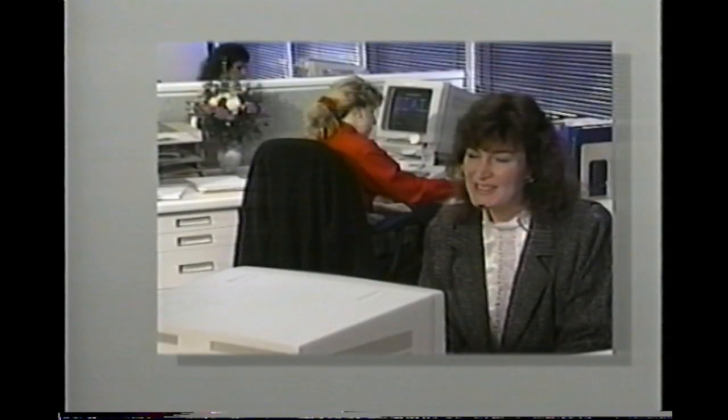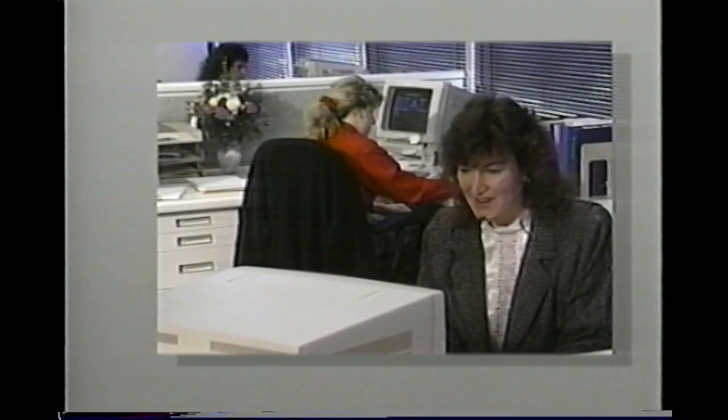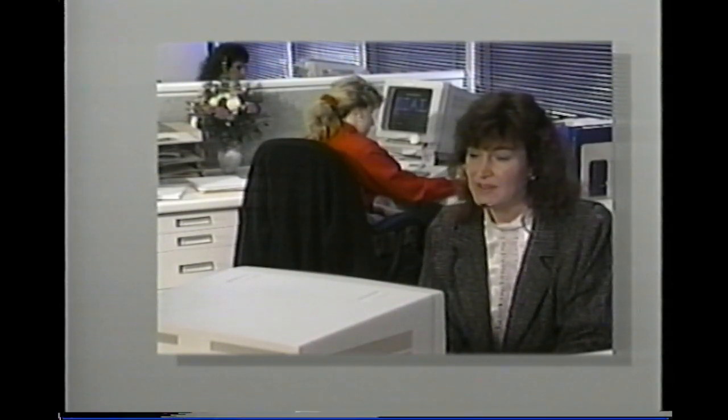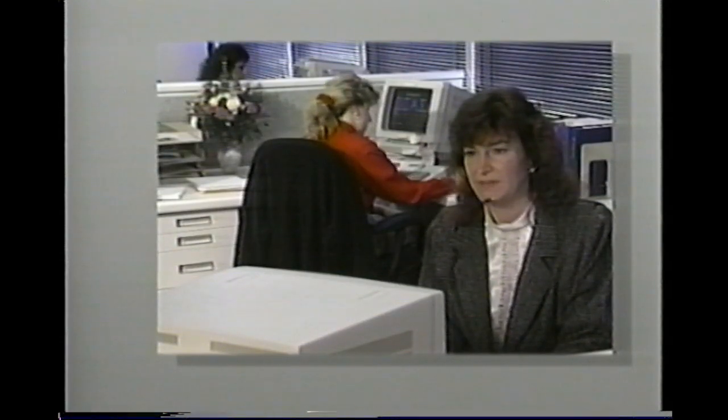Hewitt Associates administers benefit plans for Fortune 100 corporations. A service used by some Hewitt clients allows employees to obtain information about their accounts and adjust contributions via telephone.